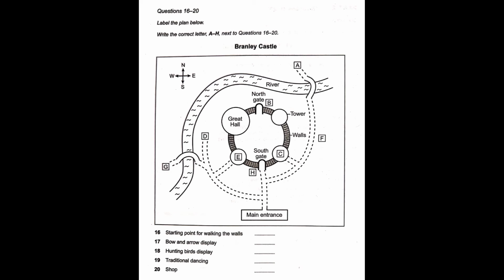Now, if you can take a look at your plans, you'll see Branley Castle has 4 towers joined together by a high wall, with the river on 2 sides. Don't miss seeing the Great Hall. That's near the river in the main tower, the biggest one, which was extended and redesigned in the 18th century. If you want to get a good view of the whole castle, you can walk around the walls. The starting point's quite near the main entrance. Walk straight down the path until you get to the south gate, and it's just there. Don't go on to the north gate. There's no way up from there.